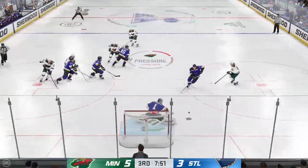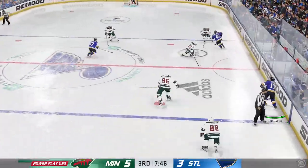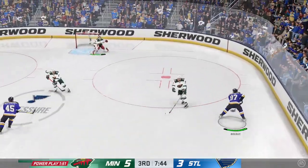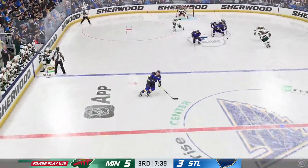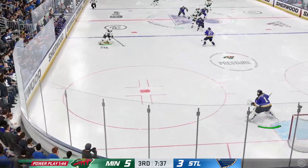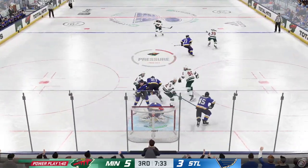Minnesota's won the draw, and they'll go to work. Oh, how did he get a piece? Moves the puck over to Bolduc. The Blues play it along the boards. Tries to feed it over to Staal. There's a great use of the stick right there to poke it away.